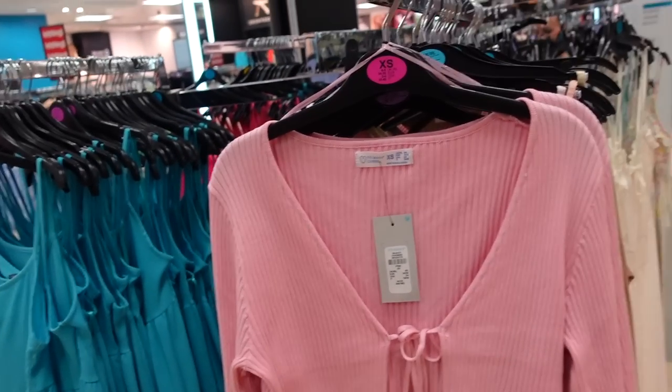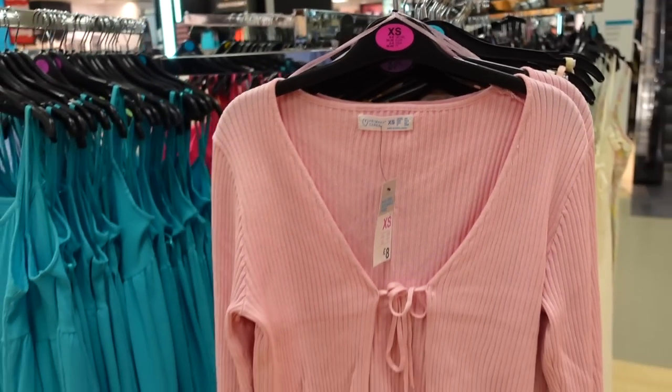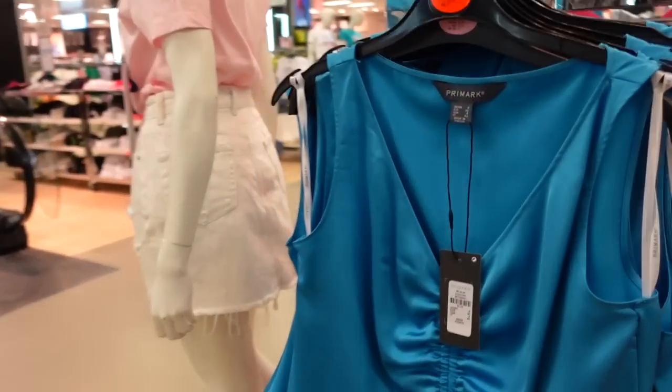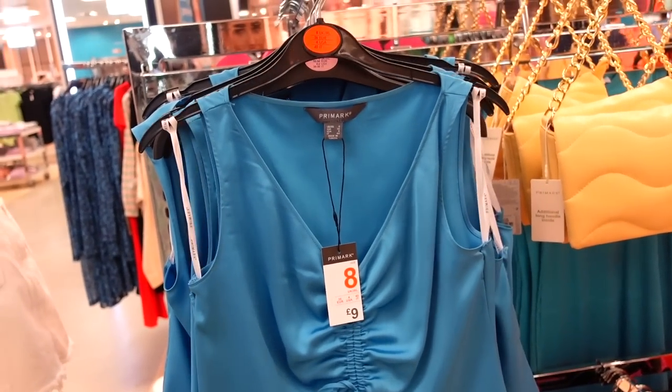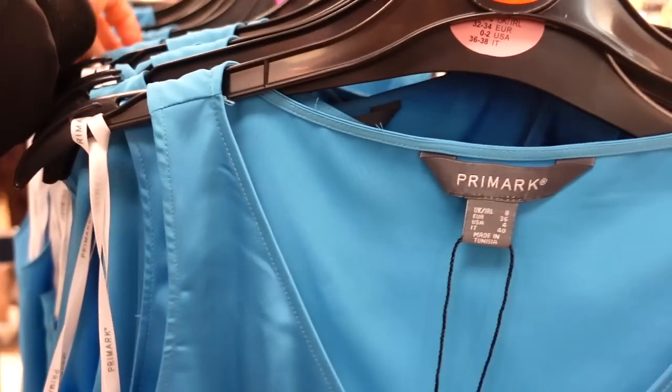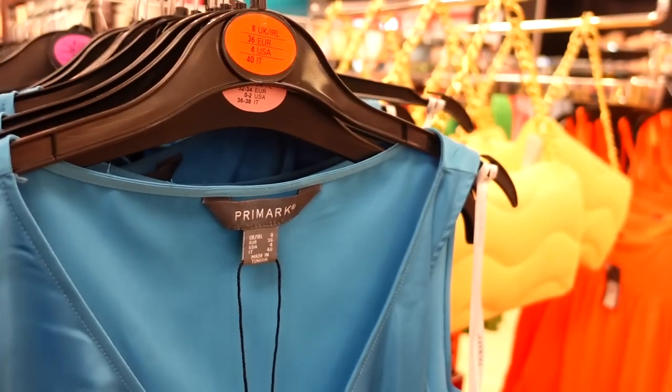They have it in pink. Isn't that so nice? How much is it? £8. Okay. That's gorgeous. I'm going to 100% get this. It's matching the skirt that I've got. I don't know if you watched my last haul, but I've got this. So I know I keep going on about it, but they actually have a size there, so we're getting it. Okay, that's brilliant. Oh, I might hide that, actually. I might hide it. You never know.